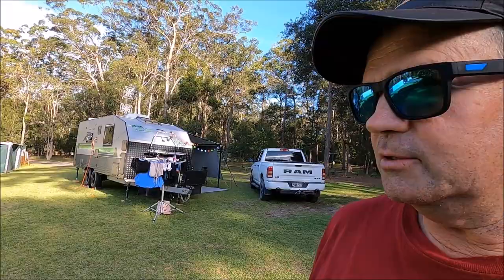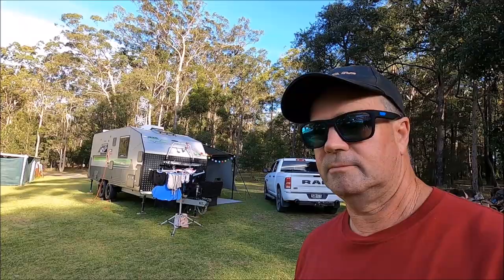Here we are at our little Hipcamp near Huskisson in the Jervis Bay area. It's called Majestic Caravan Stay, and the hosts Stacy and Brett can't do enough for you. We've been here for about 5 days now. Perfect location for a base camp. It's beautiful grounds, easy access. There's power, there's water available. Slight sloping block, nothing to worry about. We just put our little chocks under the wheels and kept the caravan flat.